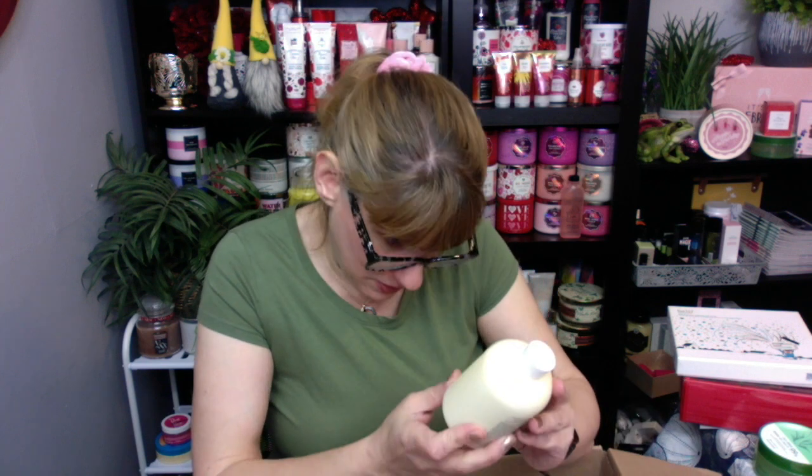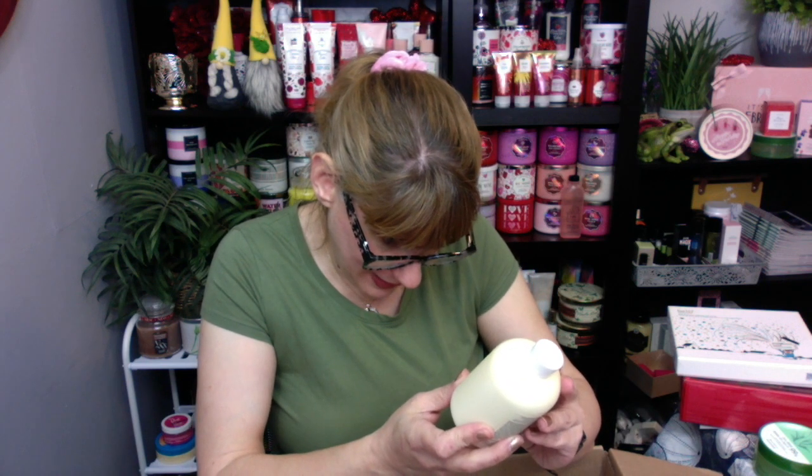Now, some of these products, like I said, this was a Christmas product that they threw in there with the Christmas packaging, but I was perfectly fine with that because I'm just going to take it out of the Christmas packaging. We also got one of the, check it out, this is the Cucina Moisturizing Hand Lotion. This is grapefruit and rhubarb. I got one of those in the box.